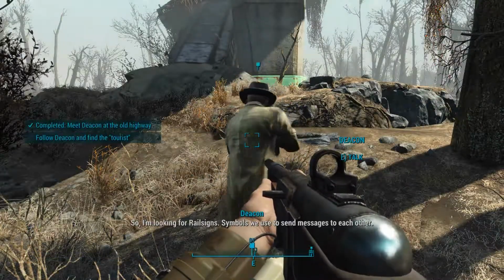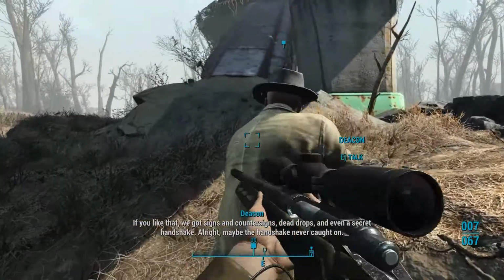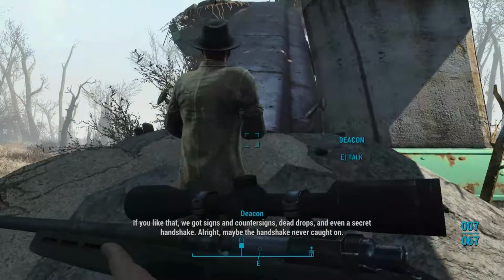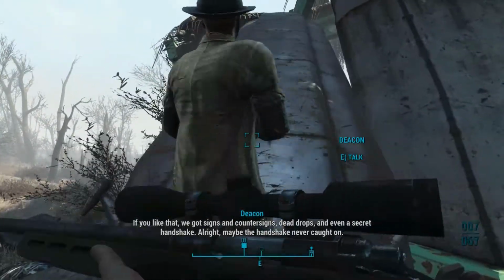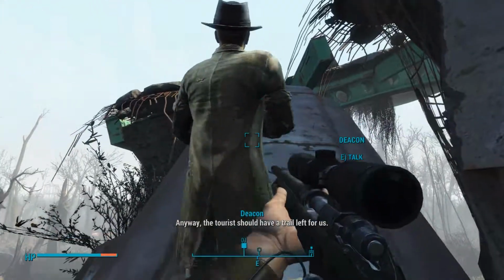Alright, cool. A rail sign. So I guess we're following you. Just to send messages to each other. If you like that, we got signs and countersigns, dead drops, even a secret handshake. Alright, maybe the handshake. I like him, he's kind of sarcastic. Tourists should have a trail left for us.